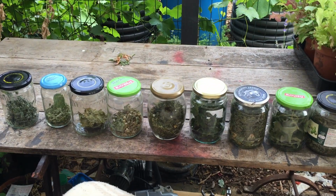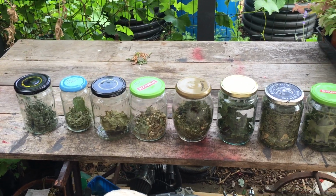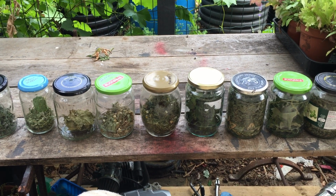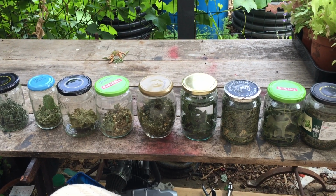There's a lot of rust at the allotments and other pests that invaded onions and leeks and all sorts there. So this year we've got a good harvest because I'm growing from home, and it makes me feel even better that I've left the allotment.